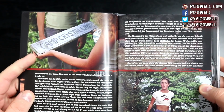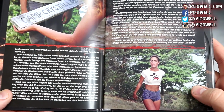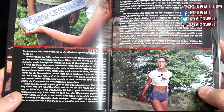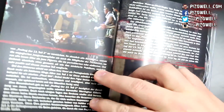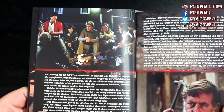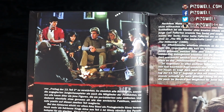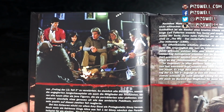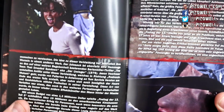There is the sign. I forget this character's name. Of course, I remember her dog's name, though. Muffin. There's the campfire, and Paul telling all of the counselor trainees the story of Jason and his mother.